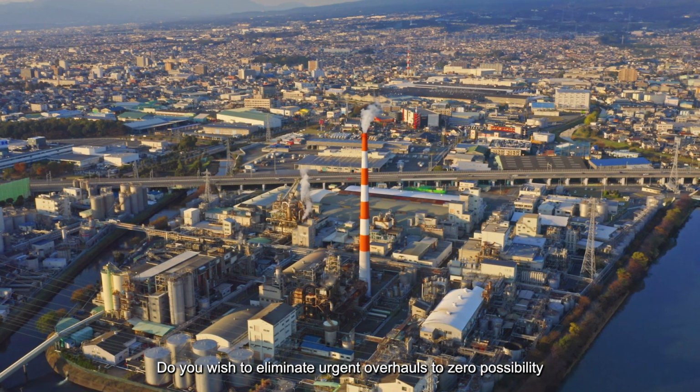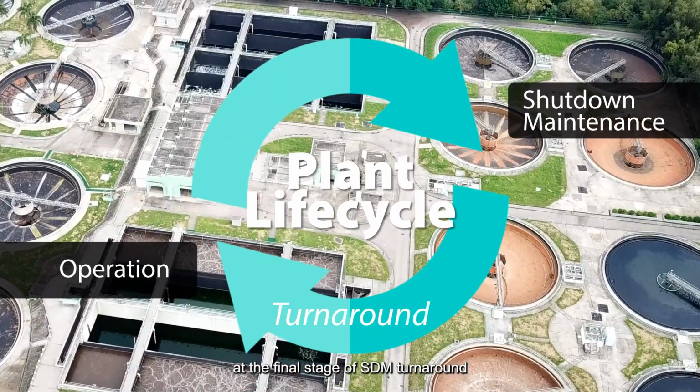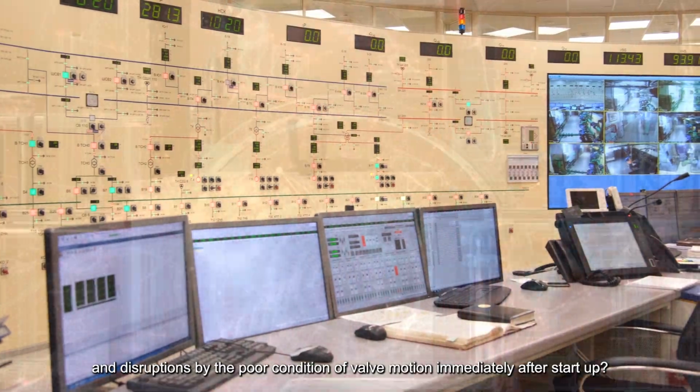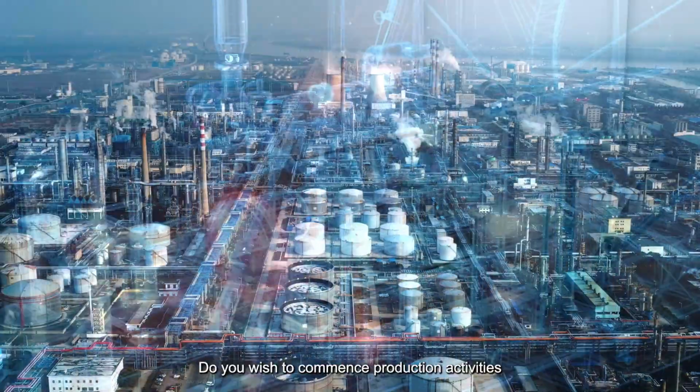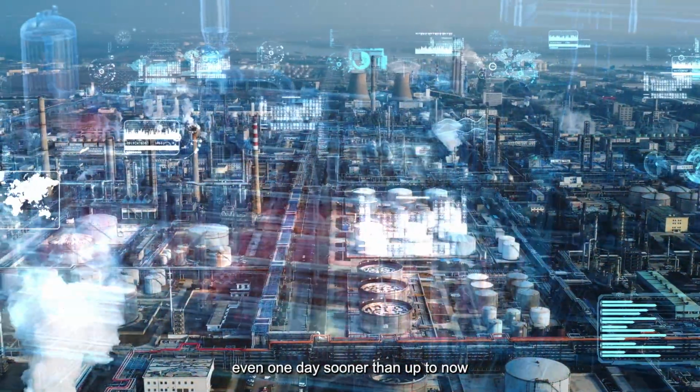Do you wish to eliminate urgent overhauls to zero possibility at the final stage of SDM turnaround, and disruptions by the poor condition of valve motion immediately after startup? Do you wish to commence production activities even 1 day sooner than up to now?